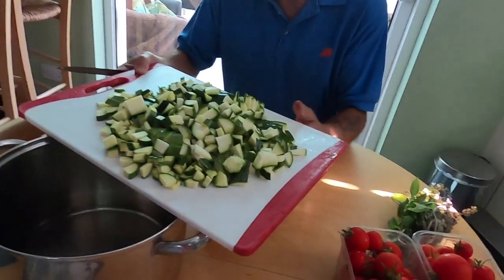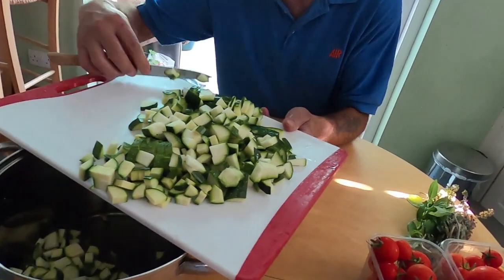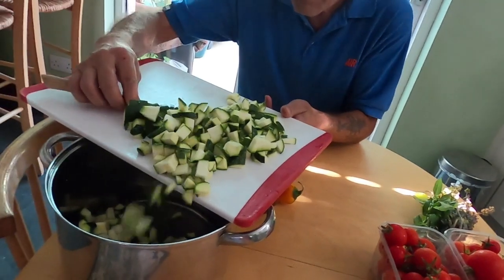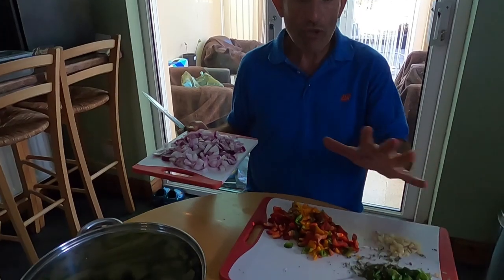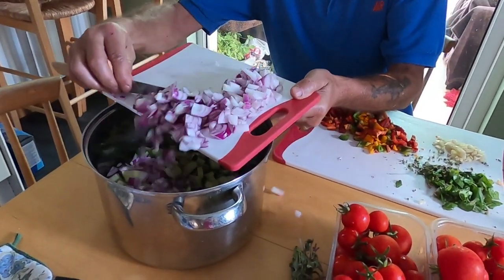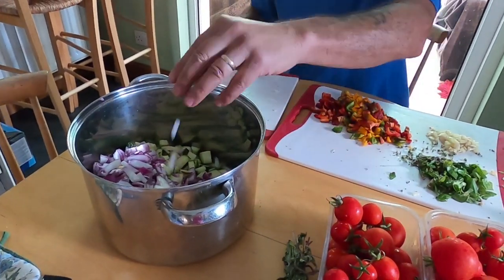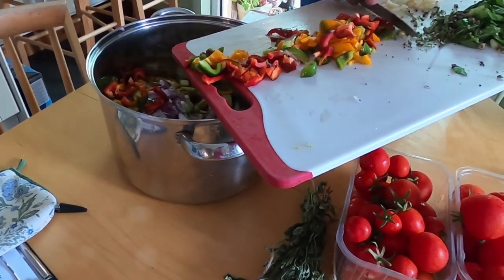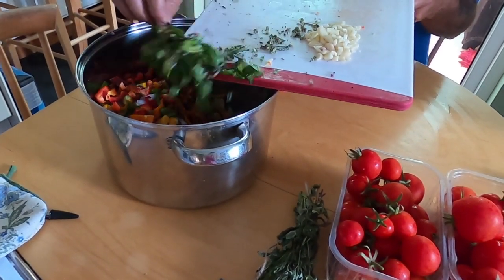We've put a little bit of water in the bottom of the pan. That's a kilogram of courgettes going in there. It's all our own produce from the allotment. We've got 500 grams of red onions going in there. Chuck those in. We have got 250 grams of peppers, 9 cloves of garlic and some fresh basil.